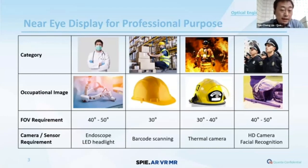For a doctor, they don't need so many sensors. They just want to connect to their endoscope. And even more, they would be happy to see if we could add an LED headlight on this head-mount display. And for a warehouse worker or a postman, they need barcode scanning to scan their stock. And they even think about if we could have a precision measure of the box, the gift box.